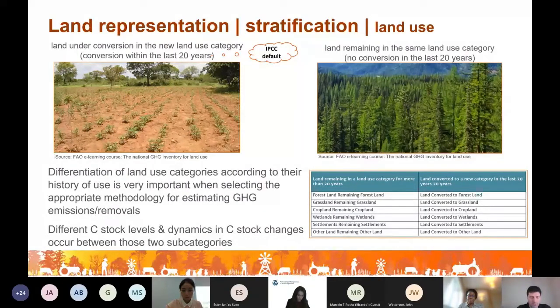You can understand that there is a different dynamic in the carbon stocks based on this history of land. And that's why we are applying this stratification, in order to then apply the correct emissions or removal factors in these land areas. On the bottom right, you can see the subcategorization. So for each main land use category, we have the subcategory determining that the land has not changed in the last 20 years, whereas we have also another subcategory for the cases of the land that has changed, is in a conversion status for the last 20 years.